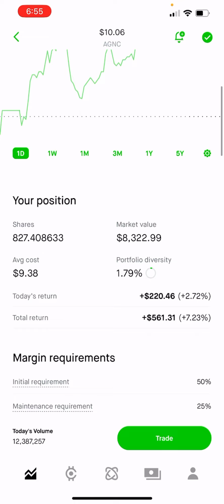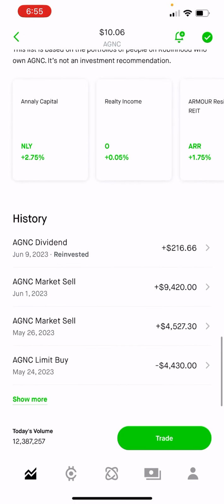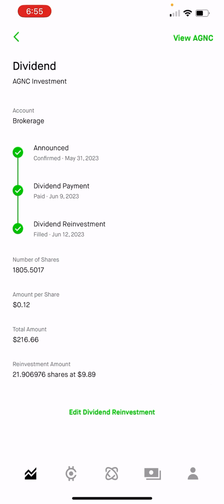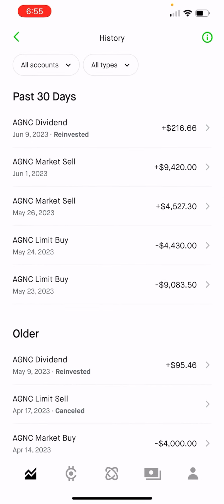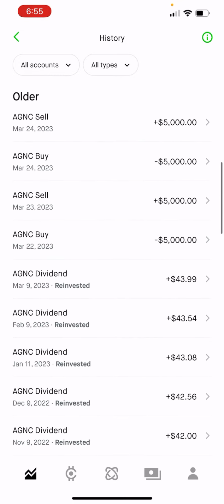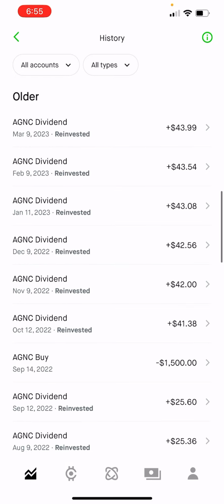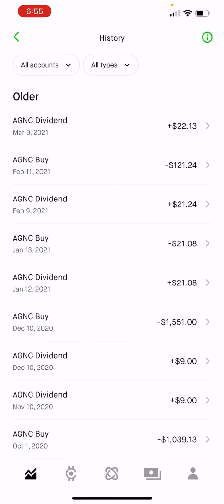Once again, the reason why the dividend payment was so much, $216, as you can see here, is because at that particular time I had 1,805 shares. So what I did was, if I click on show more, I've been spending a lot of money, my margin investing, to bring my average cost down. And I can show you guys a little history here just so you can see what I'm talking about. You can see all these dividend payments here with AGNC Investment, right? If I go all the way back down at the very bottom, you can see my first dividend was November the 10th, 2020.